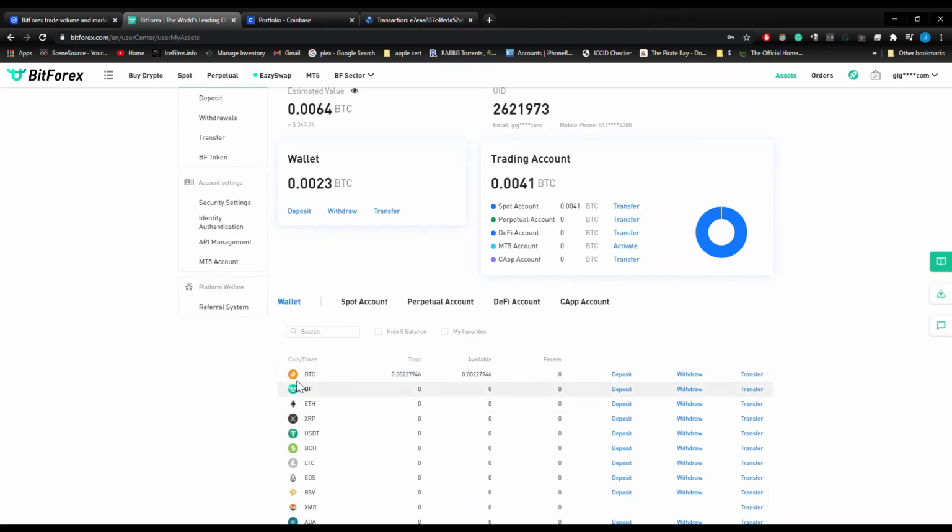What we want to do is, once we have our Bitcoin here, we want to go over here and click transfer. We need to transfer this into our spot account. The spot account is the account that actually lets us trade. It's really important that we keep our funds separated. The most important one here, of course, is spot.